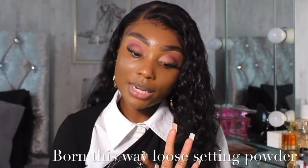I haven't gone under my eyes as of yet, as I don't want there to be too much creasing. I'm then going to set my face with the Born This Way setting powder, the Translucent Deep Powder. I've been using this powder lately and I didn't think it was all that good in the beginning. But then I started noticing a massive difference in the way my foundation would sit, the coverage that it gave, the way it blended in with my skin really well, and I just love the finish.